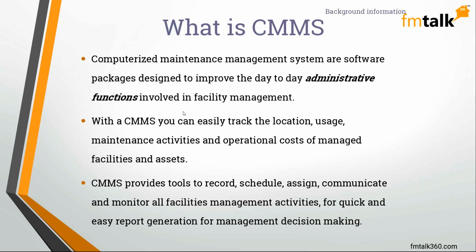It helps you to automate all these administrative functions, and therefore you can save a whole lot of time and concentrate more on getting the job done. So what is a CMMS system? I have three definitions here that we're going to explore one after the other.